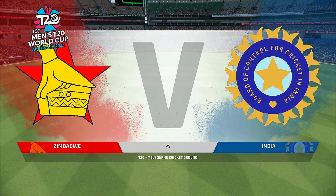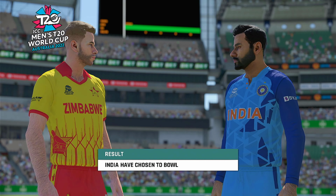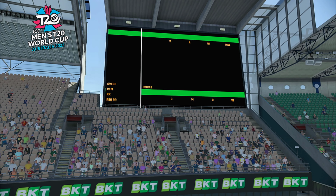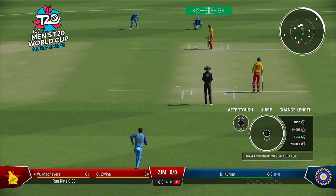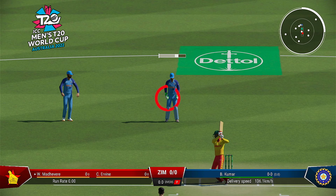You join us for this T20 match between Zimbabwe and India. The captain showing a lot of confidence in their bowling attack with that decision. The opening batters will be feeling very confident looking at this wicket. Players look ready, the umpires are in position for the first ball. The bowlers will want to focus on their line and lengths and let the ball do the rest.